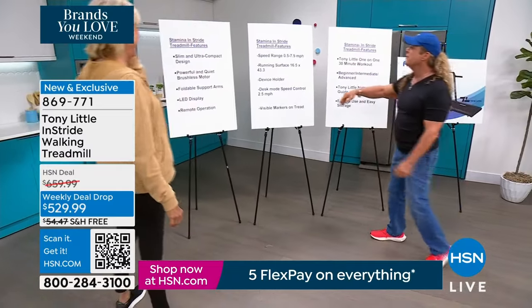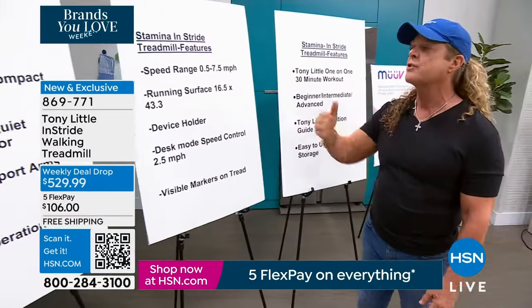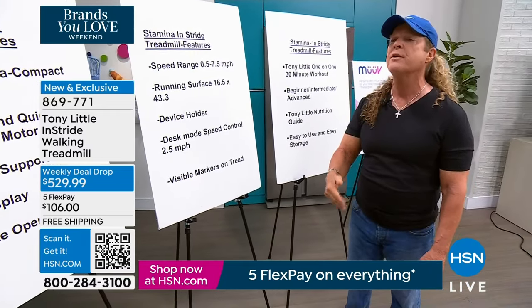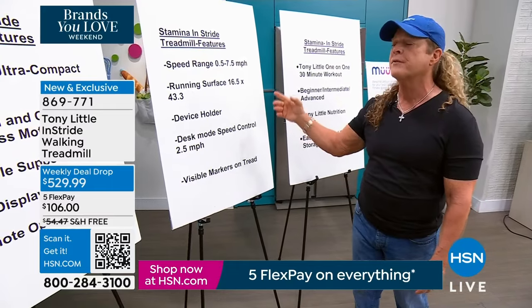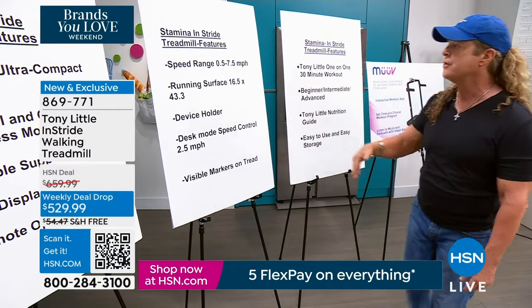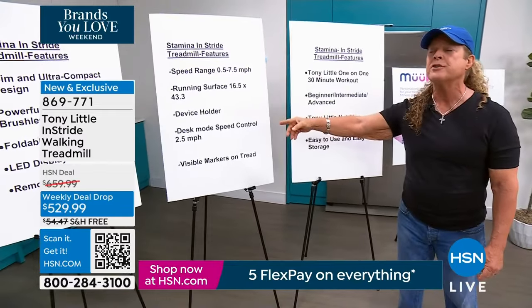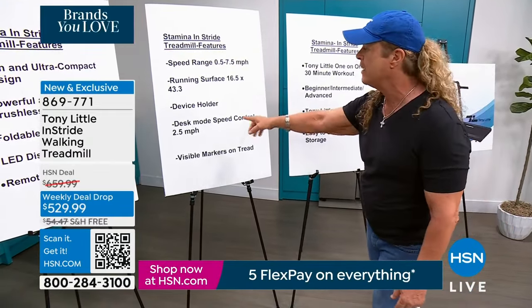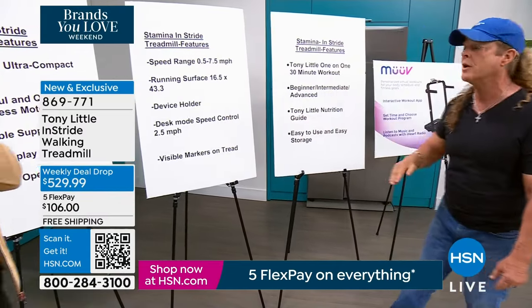But anyway, you've got the speed range of 0.5 to 7.5 miles an hour. So it covers everyone, from a person who's never really walked on a treadmill before to someone who's an athlete, so everybody in your family can use it. The running surface is almost 43 inches. That is huge, right? And when you're in desk mode, you never have to worry about a treadmill that goes too fast on you, because it's stuck down at a speed that is really important for people that use a treadmill under the desk.